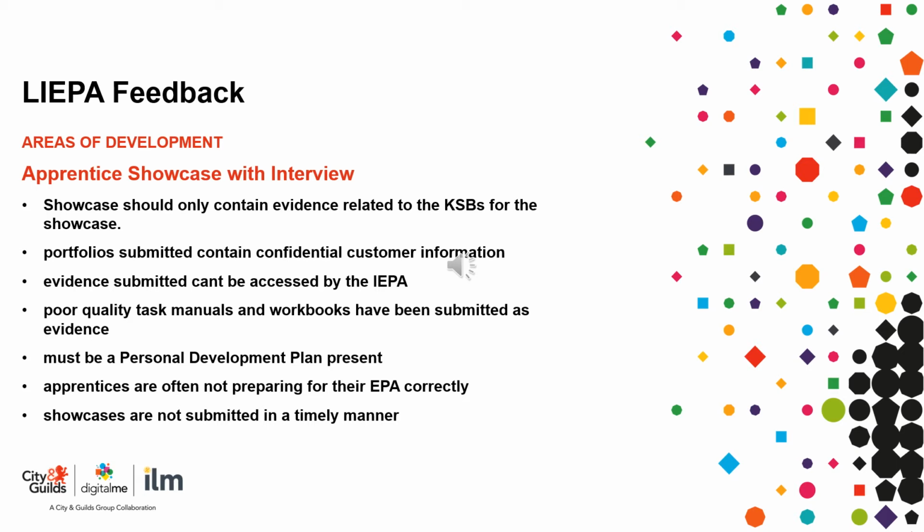Some portfolios which have been submitted still contain confidential customer information. So we need to make sure that the learners are redacting any information that could breach GDPR, for instance. Whilst our systems are secure, apprentices should be clear that if they do submit customer information, there's a potential breach there.